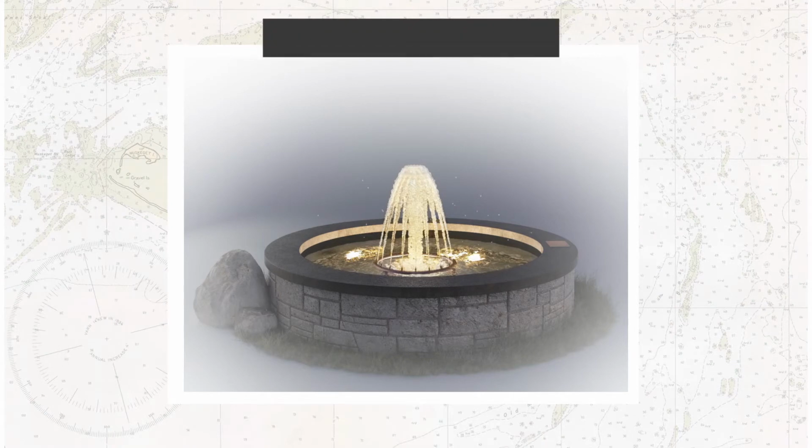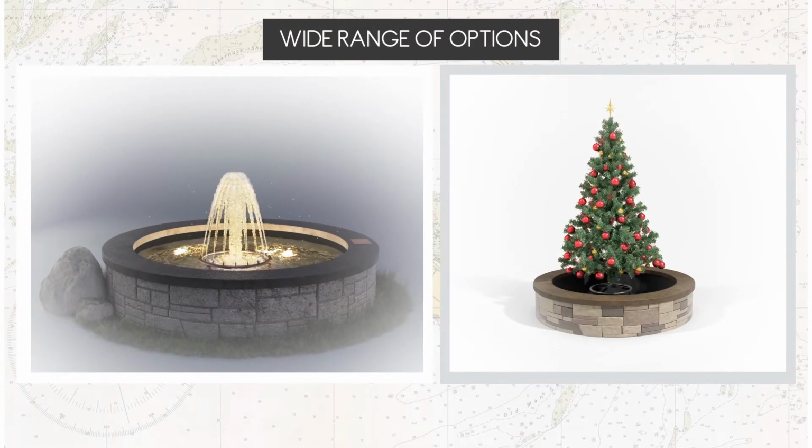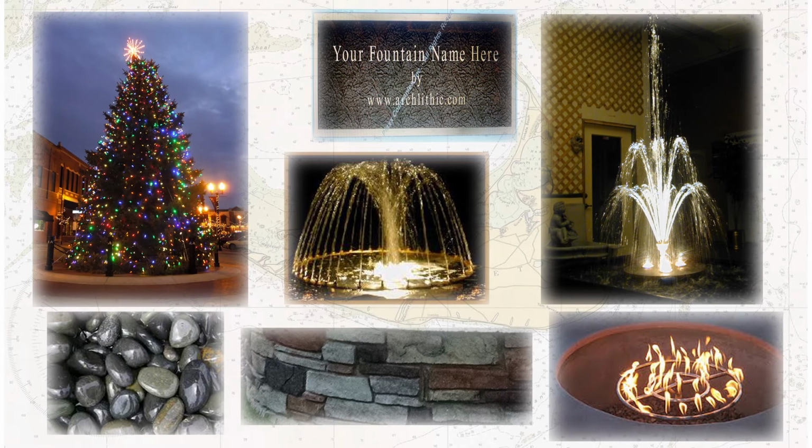Additionally, the Sankaty Fountain offers you a wide range of options, from an LED light package to winter uses such as a Christmas tree stand, a gas fire pit, installation services, among many others.